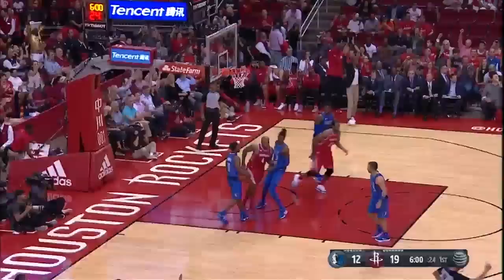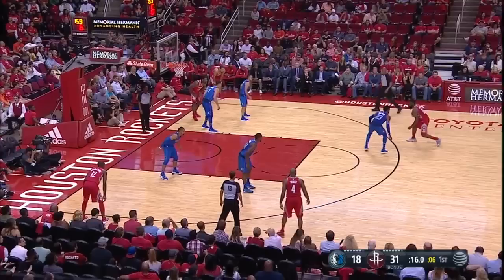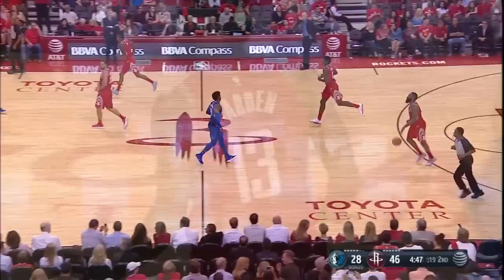And he does. He's a super athlete. Does all of the things, the little things, really well. 2 seconds on the shot clock as Harden puts it up and in. 10 seconds left for Dallas. In order to finish off the defensive possession, you got to get that ball. Rockets have 23 rebounds.